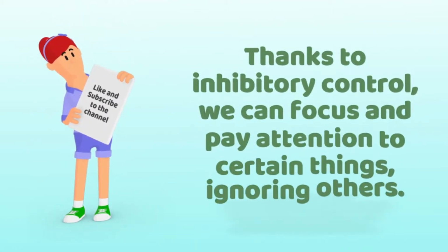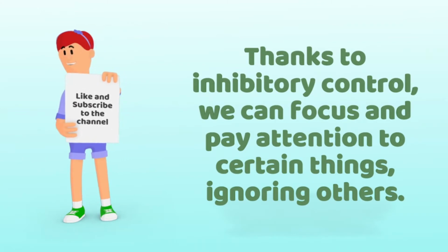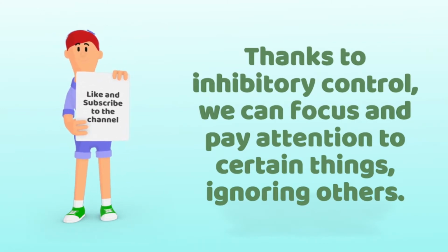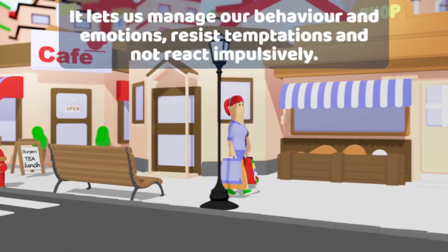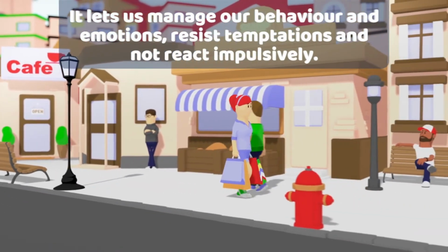Thanks to inhibitory control, we can focus and pay attention to certain things, ignoring others. It allows us to control our actions and thoughts or memories. Self-control is part of inhibitory control. It lets us manage our behavior and emotions, resist temptations and not react impulsively.